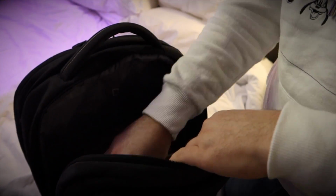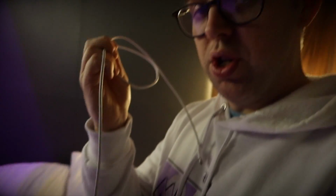In this compartment, I've got obviously the phone charger, it's essential for our phones, and then I've also got, I've forgotten what these are now. These are my headphones, which I was meant to bring, but unfortunately I forgot them. They're on the sofa. Ouch. So, hey-ho.